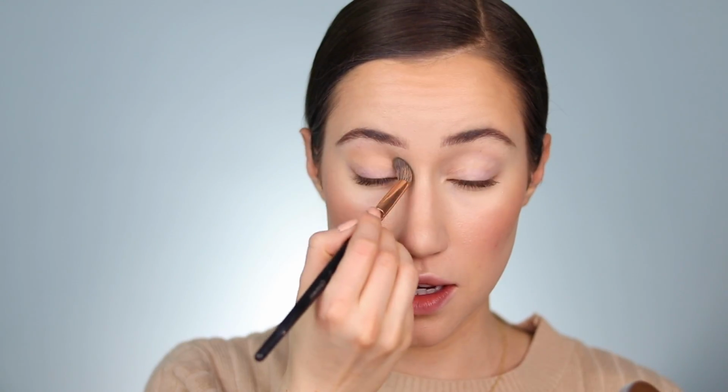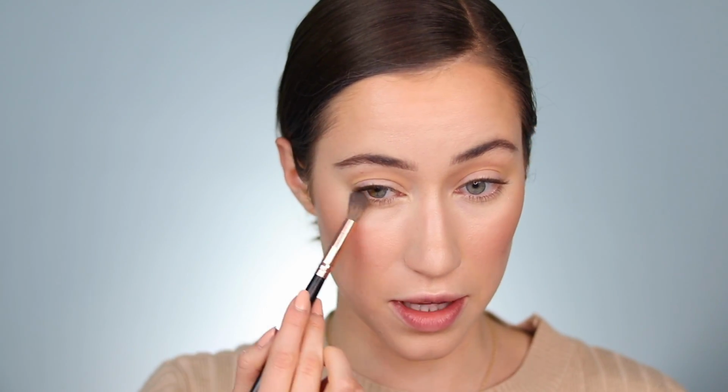I was going to go all out and do an eyeshadow look, but I don't feel like doing a full-on eyeshadow look, not with this look. I feel like keeping it fresh. Hope you don't mind. So I'm going to take my Maybelline City Bronzer and buff that in the crease and then a little bit underneath my lower lash line.